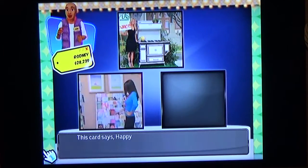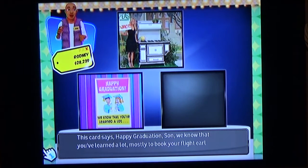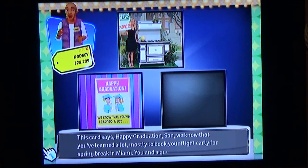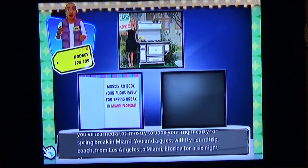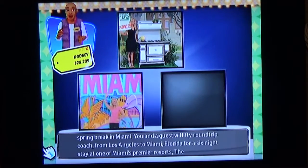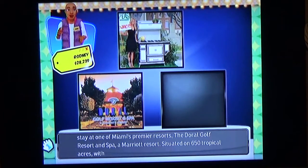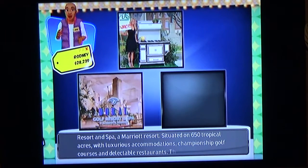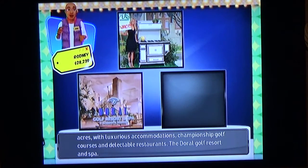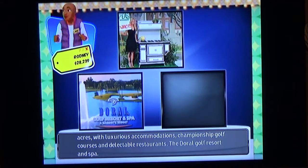This card says, happy graduation, son. We know that you've learned a lot. Mostly to book your flight early for spring break in Miami. You and a guest will fly round-trip coach from Los Angeles to Miami, Florida for a six-night stay at one of Miami's premier resorts, the Doral Golf Resort and Spa, a Marriott resort situated on 650 tropical acres with luxurious accommodations, championship golf courses, and delectable restaurants, the Doral Golf Resort and Spa.